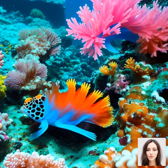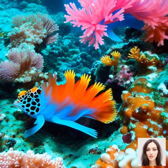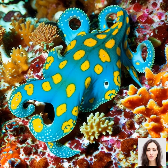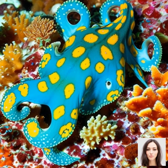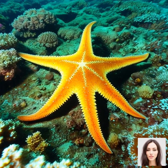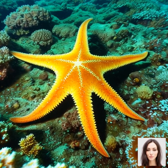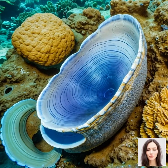In addition to fish and turtles, the Great Barrier Reef also hosts a variety of other marine animals such as sharks, rays, and dolphins, as well as over 30 species of whales and dolphins. Plus, let's not forget about the countless invertebrates like mollusks, crustaceans, and echinoderms that play a crucial role in maintaining the health and balance of the reef ecosystem.